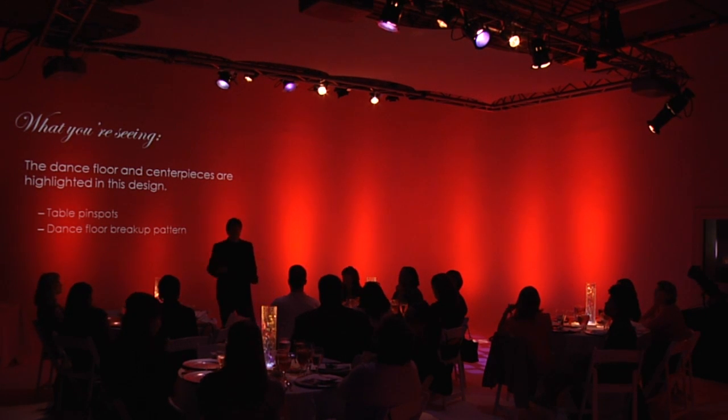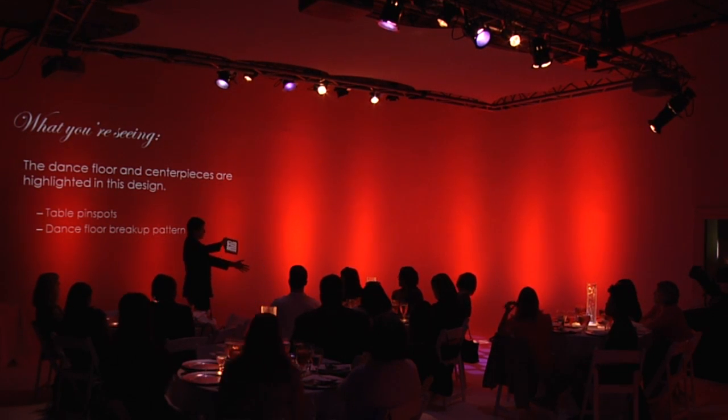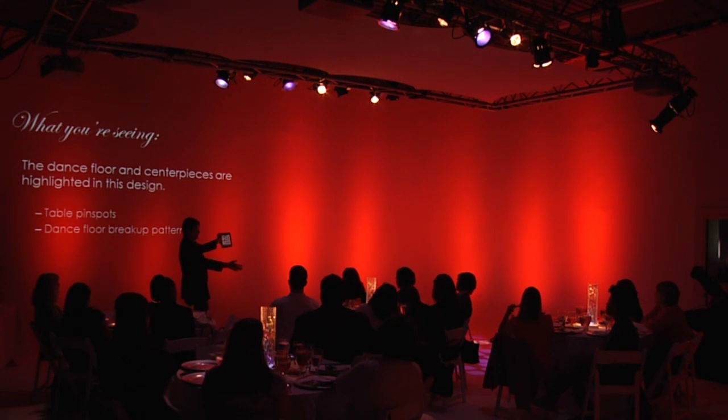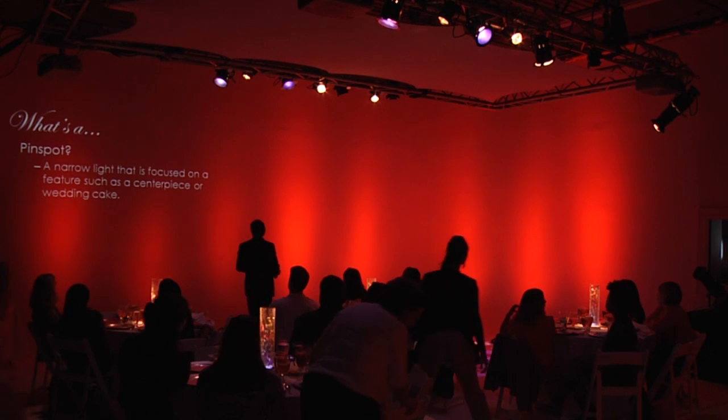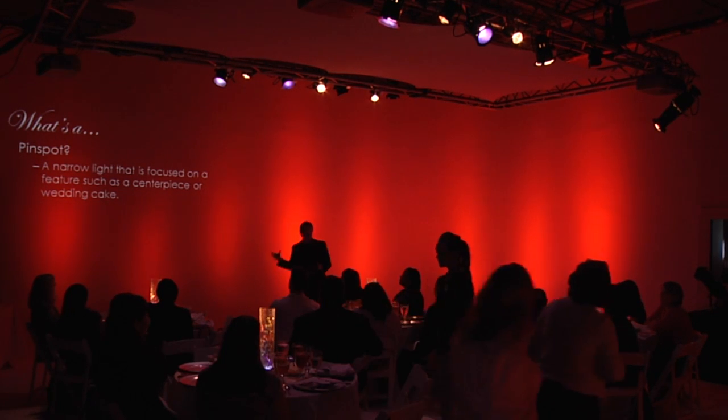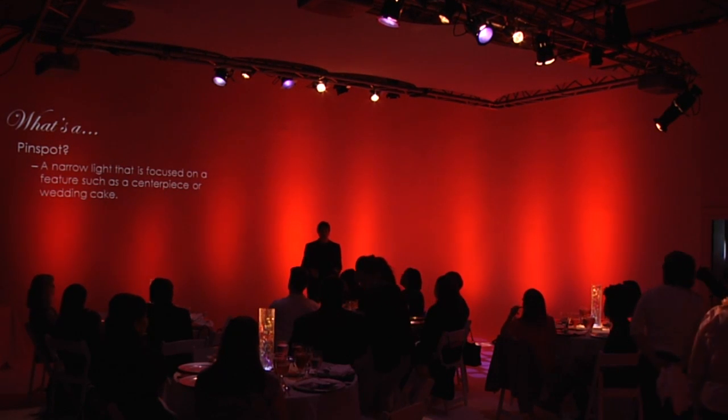So the pin spots are there. We've also added a gobo breakup pattern over here on the dance floor to give that some added interest. So we'll start with pin spots. What is a pin spot? Well, it's a narrow light. Basically all it is, a pin spot is a narrow light.